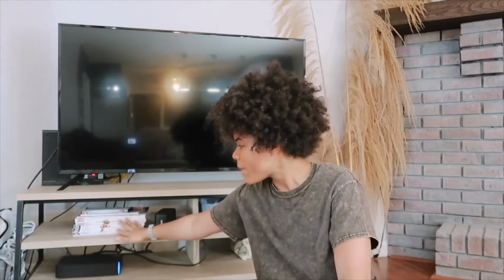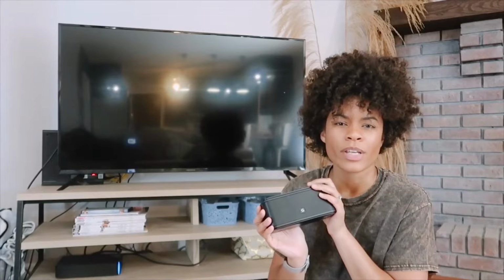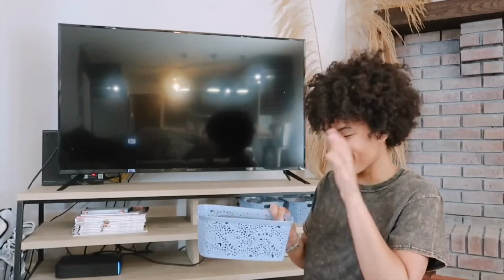And then these are just magazines. This right here is a speaker system, nothing crazy, but I try to keep it there for whenever we are getting ready to go outside, because we have a big backyard area, we grill a lot. Maybe I'll throw this in here. That would be a good spot for it.